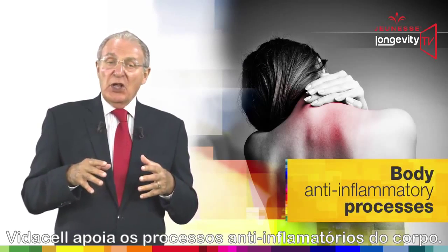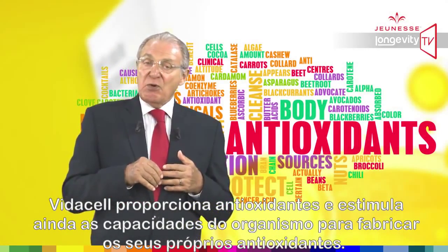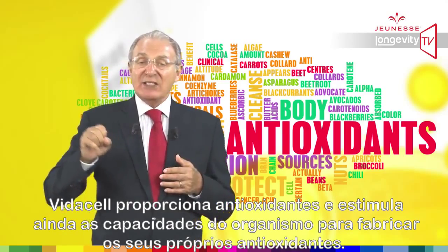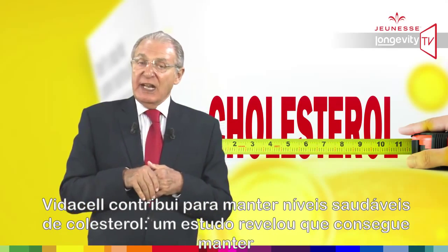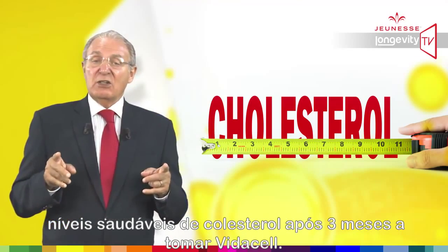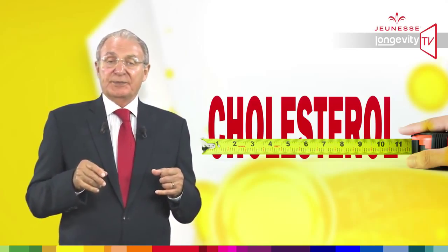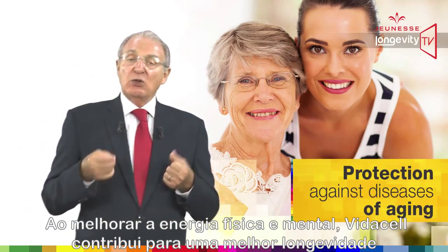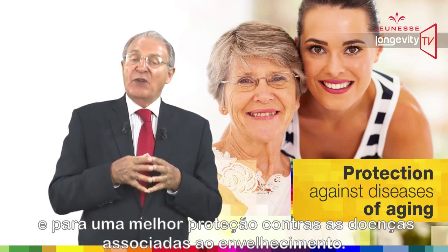Vidacell supports the body's anti-inflammatory process. Vidacell provides antioxidants as well as boosts the body's abilities to make its own antioxidants. Vidacell supports healthy cholesterol levels. A study has shown a maintenance of healthy cholesterol levels after 3 months of taking Vidacell. So by improving physical and mental energy, Vidacell contributes to better longevity and better protection against diseases of aging.